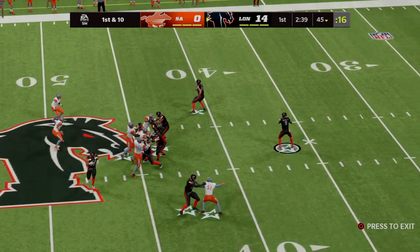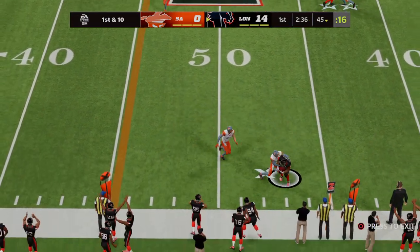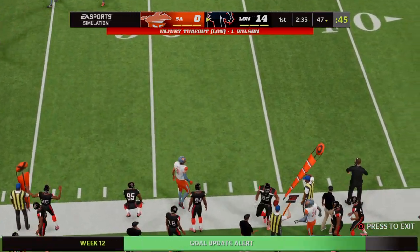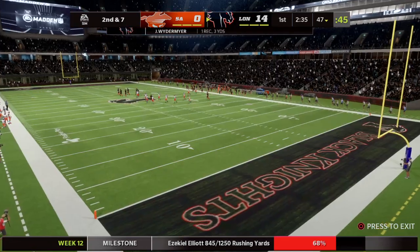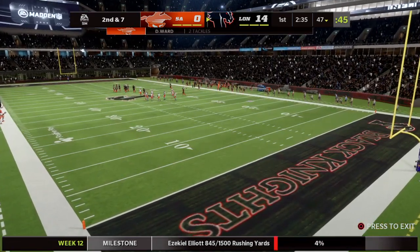They go play action now. Haskins. It's a short one here, complete to his tight end. Now whistles here, and we've got a man down. Man down on the field. We'll check on his status when we get back.